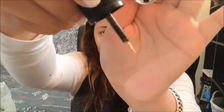Like, so it goes like that. That's the application. If I did a swatch of that, look how pigmented that is. And a lot of people compliment me on my inner corners. They're like, oh my gosh, I love what you did there. And it stays on all day. So I highly recommend any of the metallic liners from Lush.